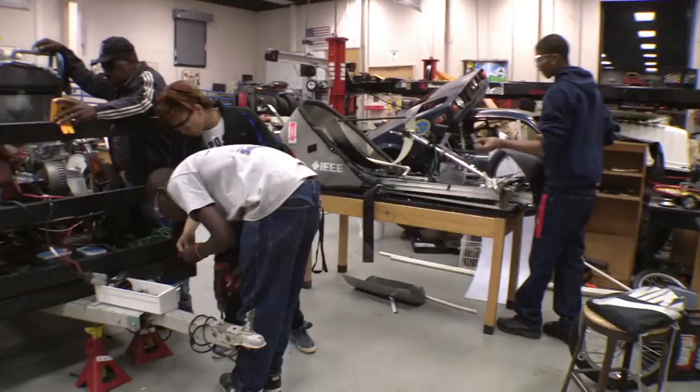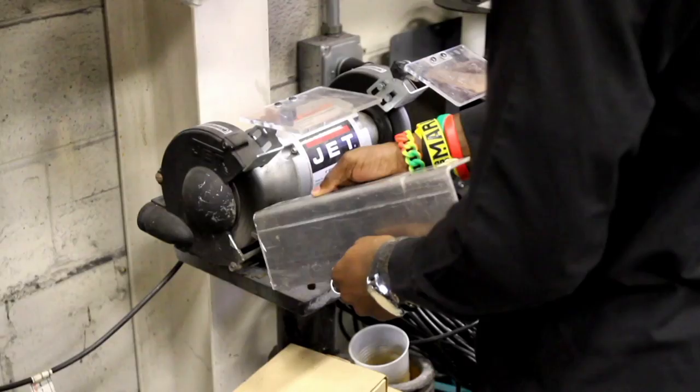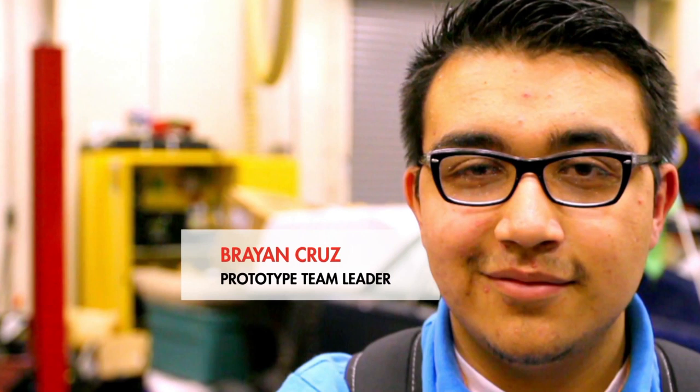Their lack of cash has also forced them to approach their builds very differently to other teams. Both cars are made entirely from junk. We just don't have enough money to buy new things for the car. We always have to recycle.